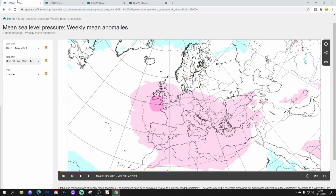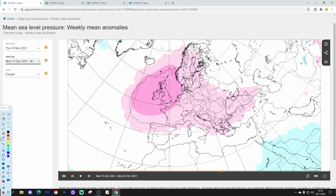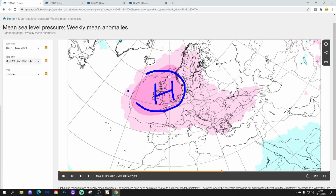That's quite a mild week, really, I think. Week 4 is the 13th to the 20th of December. We're getting closer to Christmas, and New Year, of course. So just high pressure becoming stronger, really, and centred over the top of the UK and Ireland in that middle part of December.